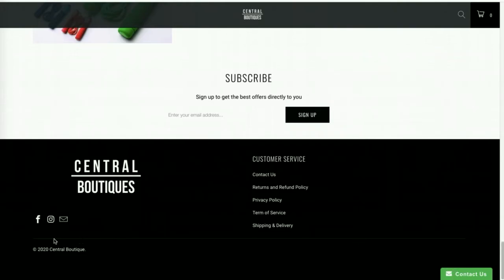Okay, I can see that the Instagram icon is now displaying, and there's an email icon instead of Pinterest. So it's a little bit confusing. Is it a different footer for the product page and a different one for the home page? It's a little bit off. So make sure to keep consistent with your template, so you don't confuse your visitors.